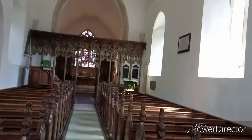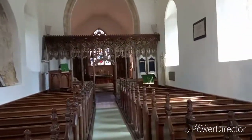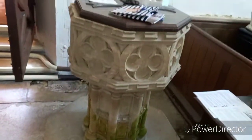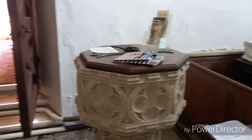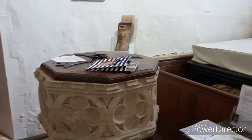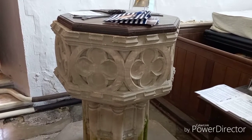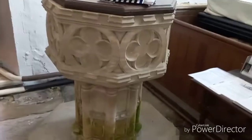So, you said that the font was a bit uninspiring for you. Yes, I thought so. We've got people trying to come in. Shall we have a break? Yeah, we'll have a break. It's a 14th century font.